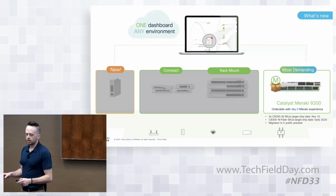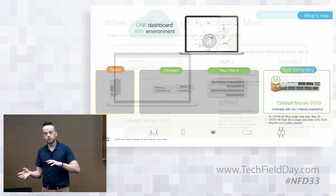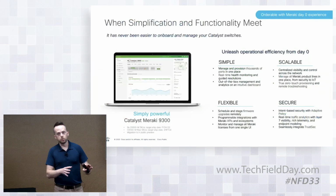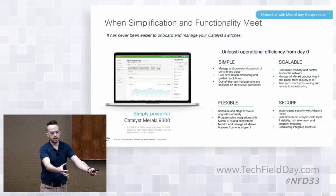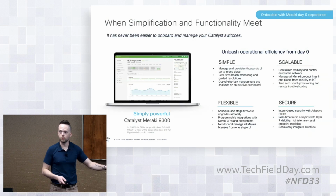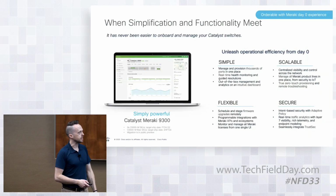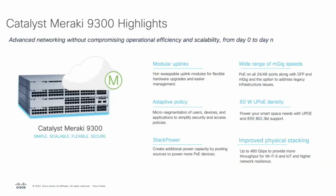So if we take a little bit of a look at this, again, this is that marriage of the simplicity and the scalability of the Meraki dashboard, but a whole new level of flexibility for Catalyst 9300 and really us saying, yes, we'll take that, thank you. There's no point in us building that entire portfolio of really robust hardware. We'd like to leverage the benefits of it on the Meraki side as well. So this brings us things like modular uplinks. We had that before with the MS390, but it was the only platform.